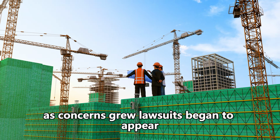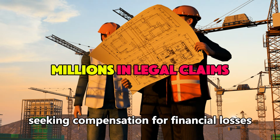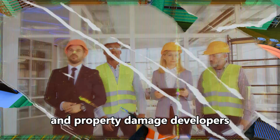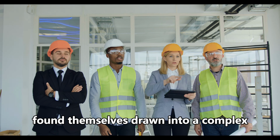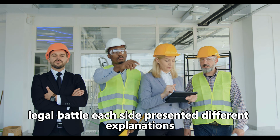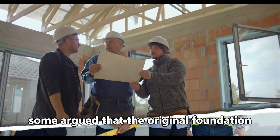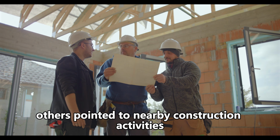As concerns grew, lawsuits began to appear. Residents filed claims seeking compensation for financial losses and property damage. Developers, engineers, contractors, and government agencies found themselves drawn into a complex legal battle. Each side presented different explanations for the tower's movement. Some argued that the original foundation design was inadequate. Others pointed to nearby construction activities.